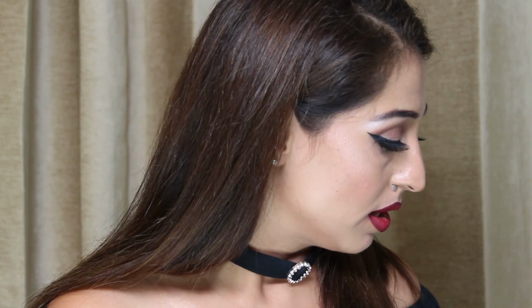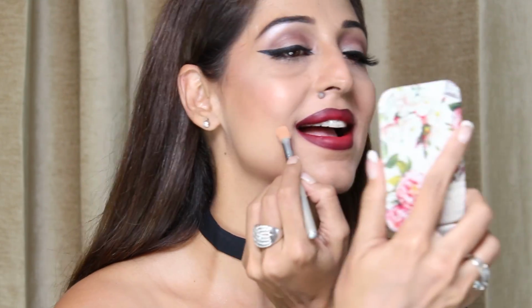And of course, do I need to say that every time you do a bright, light or a dark lip, you need to take your concealer brush again and clean the outside of your lip. And definitely when I'm doing something like that, I definitely need to do that. So here you go. Here is my concealer brush. So there you go guys, a perfect ombre lip.